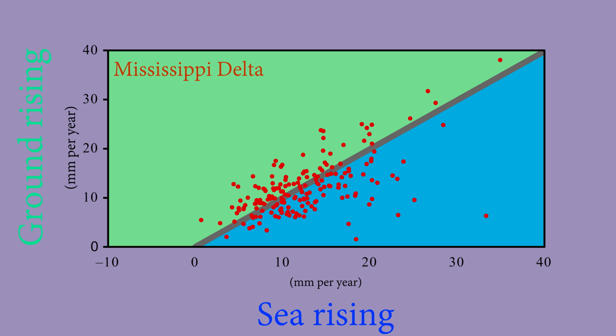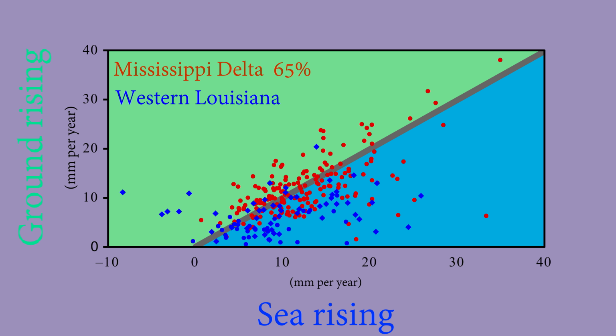In the Mississippi Delta, 65% of the measurements are in the green, so most are not sinking into the ocean. Good. But alas, the story's a bit worse for western Louisiana. Here we only have 42% of the measurements in the green. Most are sinking into the ocean, so this would be bad.